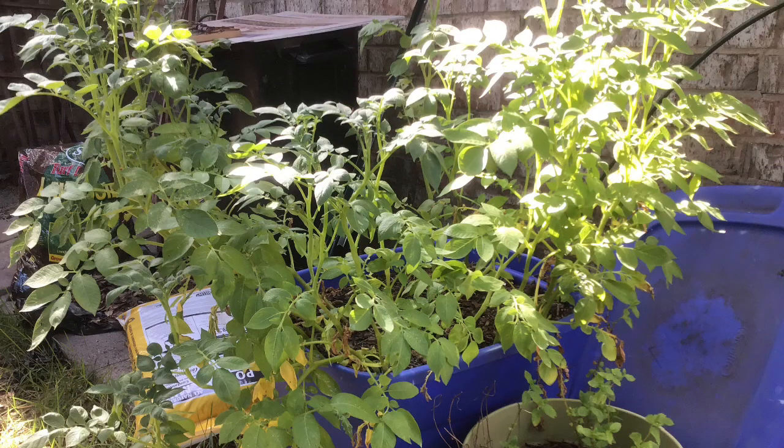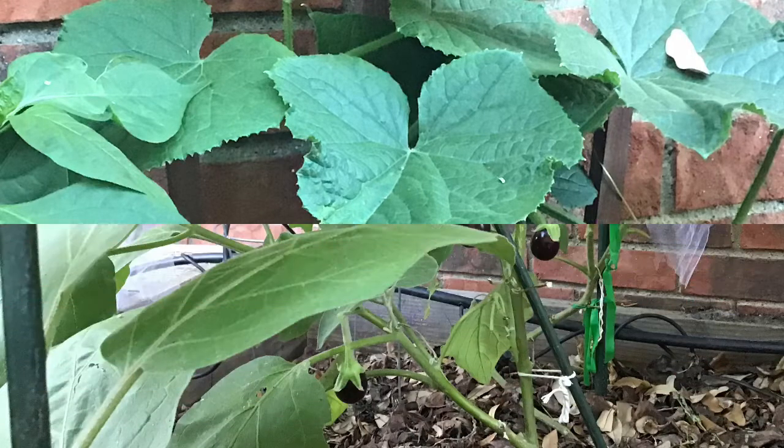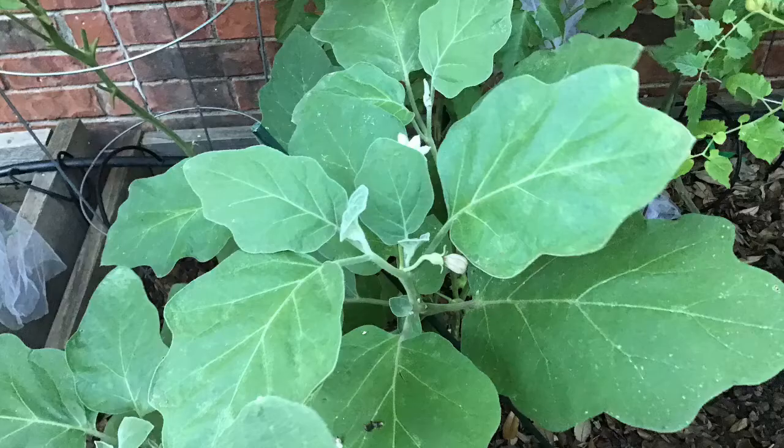We have potatoes growing in a tub in one of the containers, and you can also see that we have cucumbers growing on a trellis in one of the tubs. Some plants grow extremely well in containers, and this one is one such plant. This is the Little Prince container eggplant. Even though I have grown it in the raised bed, it grows exceptionally well in containers.